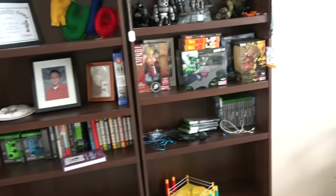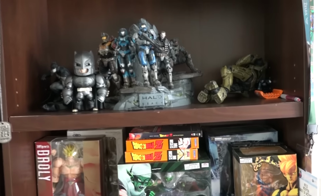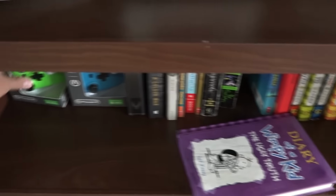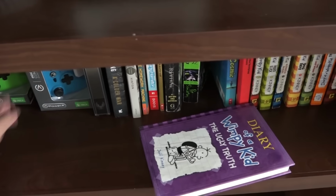These are my big shelves. Got a bunch of stuff. I got some Dragon Ball Z things. I got some figures from video games and comics. These are some of my video games I have in my room. Over here is where I keep some of my books. These are some of the controllers that PowerAid sent us. Thank you, PowerAid. We love you guys.